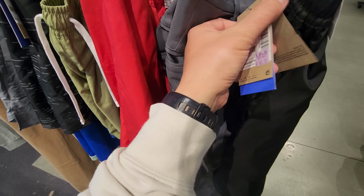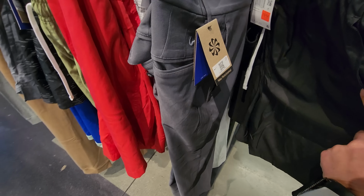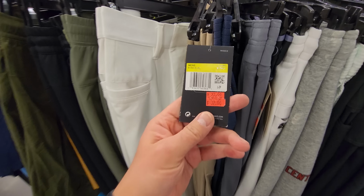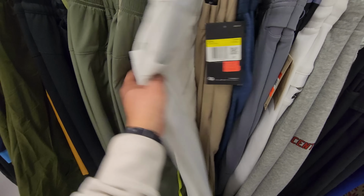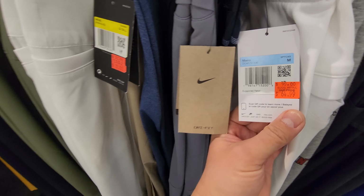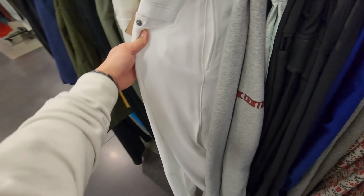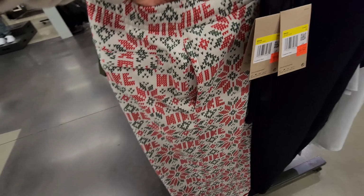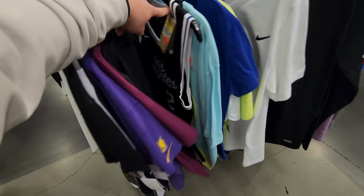Some Nike golf stuff. $48 for those. We do have 60% off all this stuff right here, but it's all regular price, so no discount. This is regular price right here. Like just no real discounts. Okay, that's going for $65, normally $90. But not the craziest discounts. Alright, I think we're done.